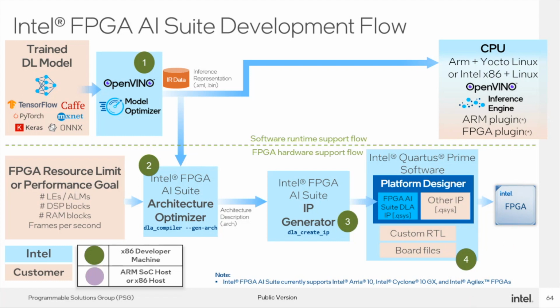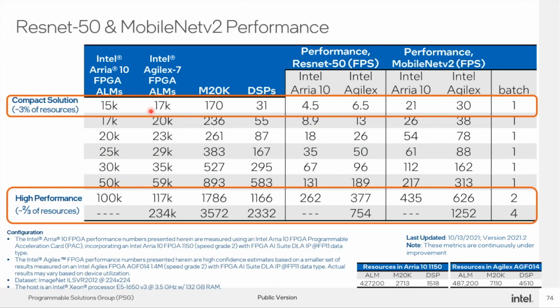I know that was a long explanation, but I figured that might have been the best way to really explain how we support sizing up and changing up the resources and the performance levels you get. I'll show a table here to make that a little bit more clear.